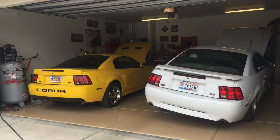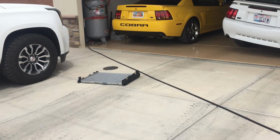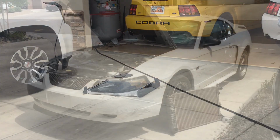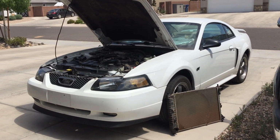Went in perfect, and no leaks, no problems. And so very happy that it was a quick fix. So on that radiator, by the way, it had the ports for the automatic transmission, and so as long as you don't have lines to put in there, you're good. So very happy with how it turned out, and made a good updated radiator video for the channel.